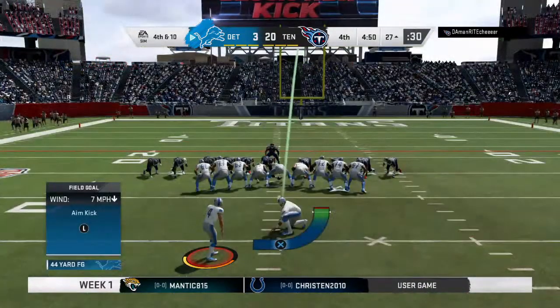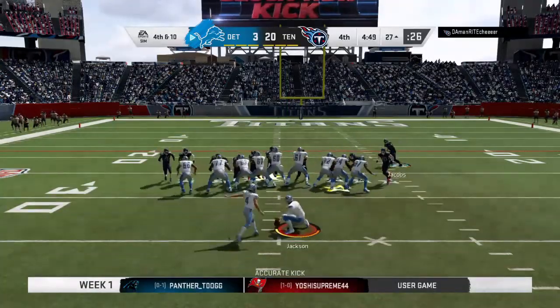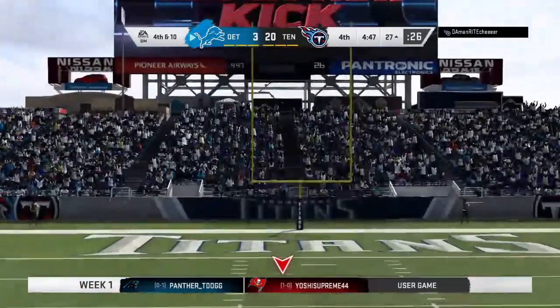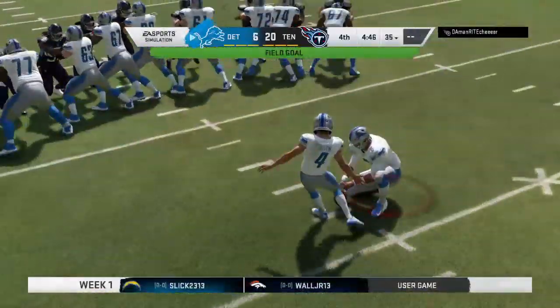So out comes a field goal team now for the 2nd time here today. He hit his first one, this from 44 yards out now. And his kick is good. And the drive will wind up yielding 3.